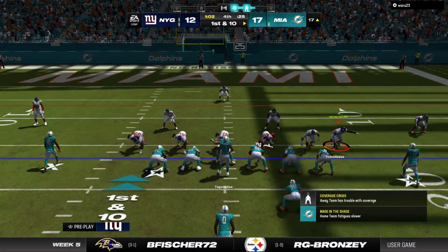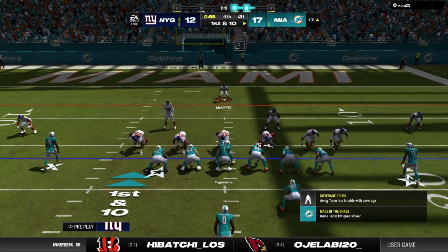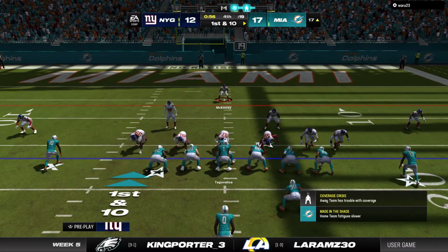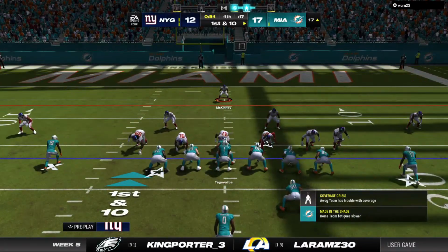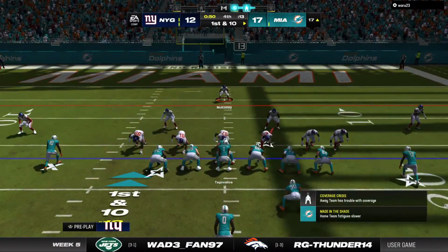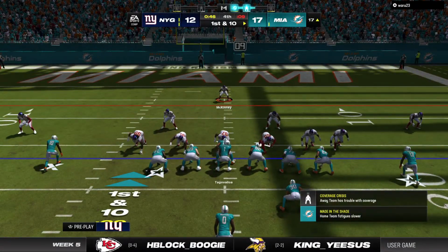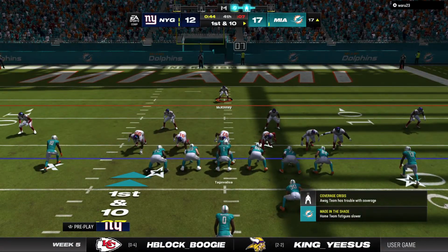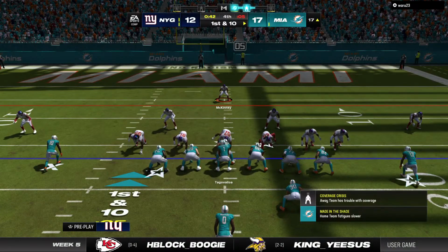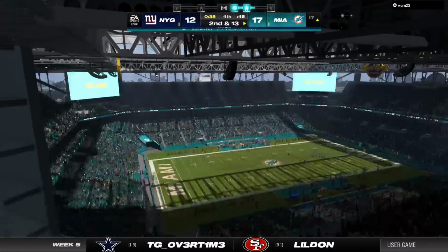A new set of downs. Clock continues to move. No better way to close out a game than to tap those mastodons you have up front and say, guys, keep pounding them. Let's keep the ball, keep their offense on the sidelines, and let's close this one out. Again, they'll run it with Mostert.